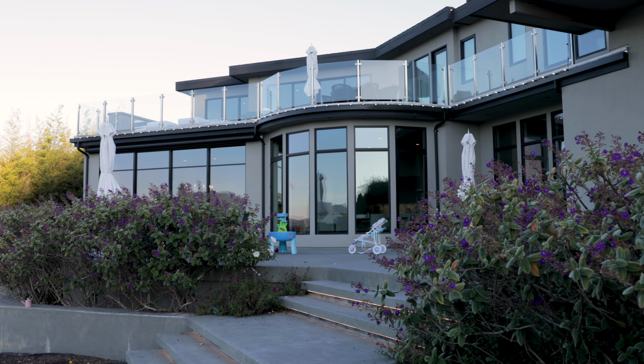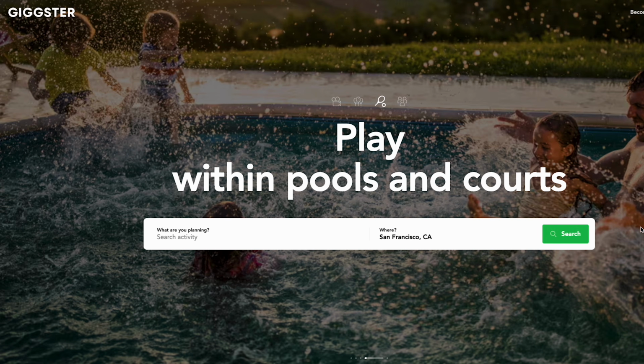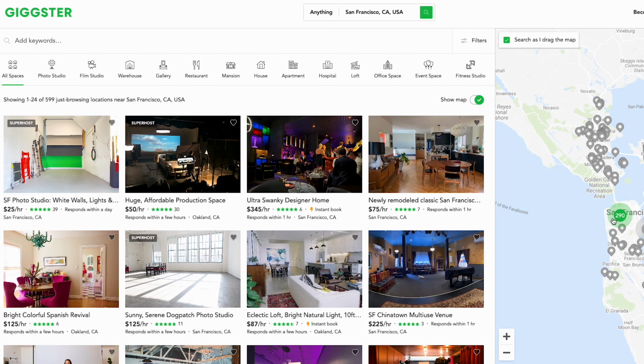From there, your locations can range from free, but on average around $1,000 to $3,500 a day. A great place to find locations for filming is Giggster or Peerspace.